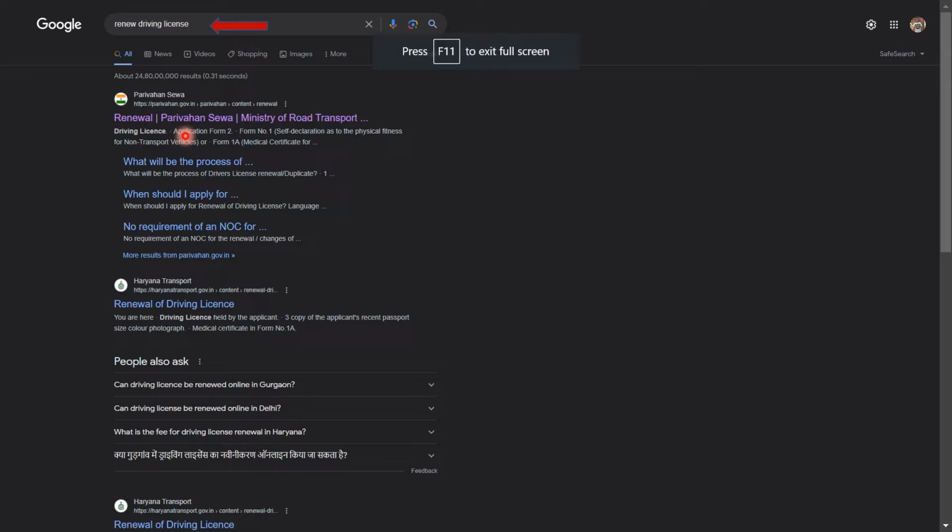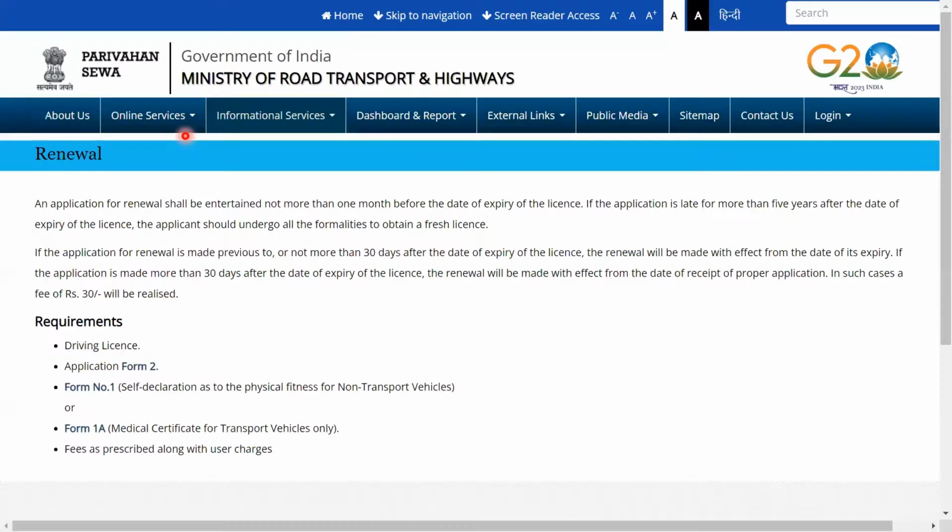Now, after that, once you are here at this website, this is what the renewal talks about, and I'm just going to talk to you about renewal for a brief minute. So what it says here is any application for renewal will not be entered in more than 1 month before the expiry of license, right? Which means you have to renew your license within 1 month of its expiry. If your application is late for more than 5 years after the date of expiry, then it would be deemed similar to obtaining a fresh license.